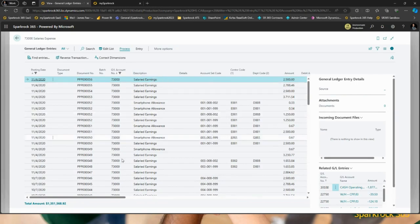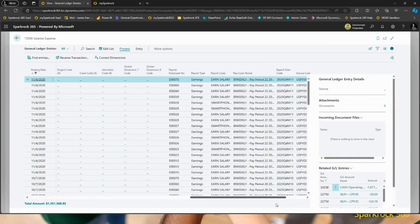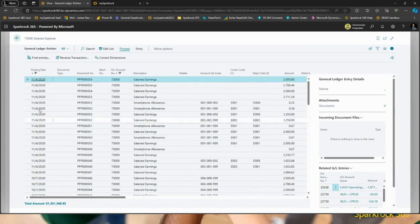And again, if I have the appropriate permissions, this data will be visible to me, and I'll see these additional columns with information, including all the way over by the side here, where I can see the actual employee number, the payroll type, which is earnings, the pay period or pay cycle here, and even the user ID who entered and posted that in payroll. So I can see all of that information from here.